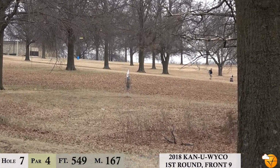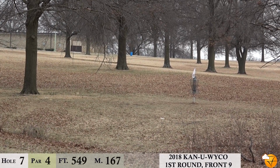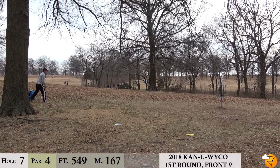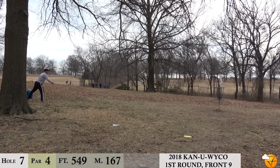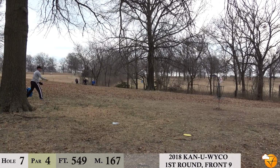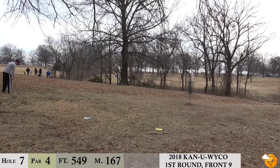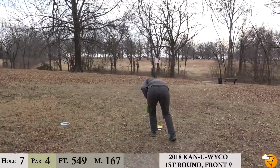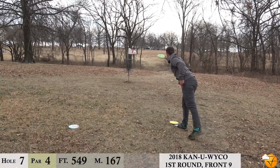Oh, that one's got a lot of steam on it. It needs to settle. Andrew from just inside the circle, maybe just outside of it. And low again. Andrew's been having some issues. He just recently switched putters. He had been putting with the Pure for a long time. So this is his first tournament with a new putter.